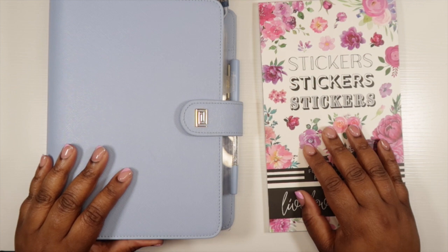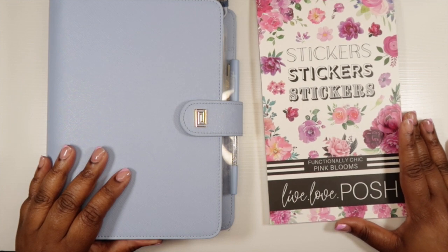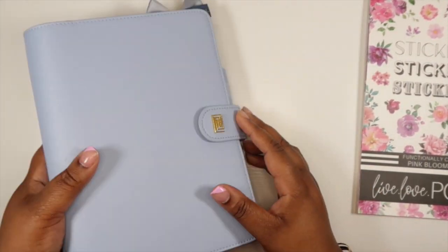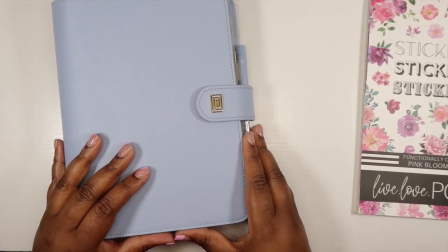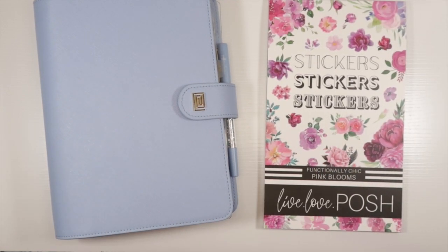Today I'm going to be setting up my April 2022 spread. I have the Functionally Chic Pink Blooms sticker book from Live Love Posh pulled. And as you can see, I have switched into my Bliss cover from Notique. Things are going to look a little different this month. So if you're interested in seeing how it turns out, go ahead and stay tuned.